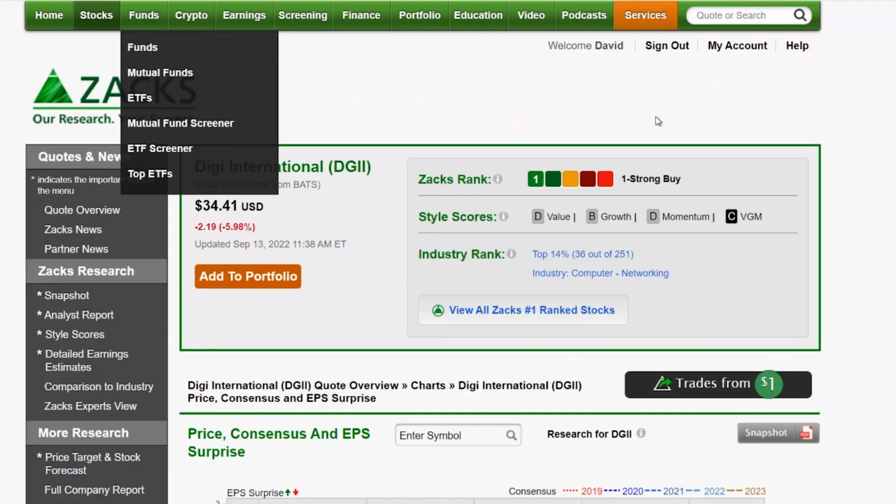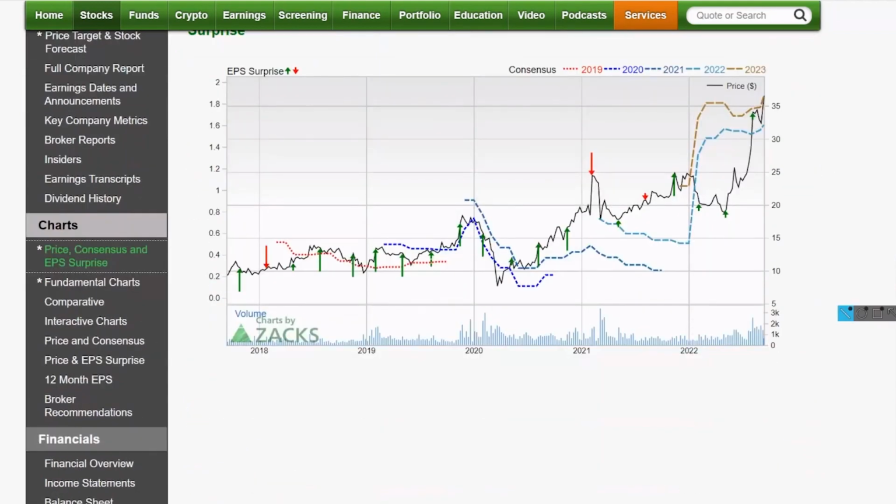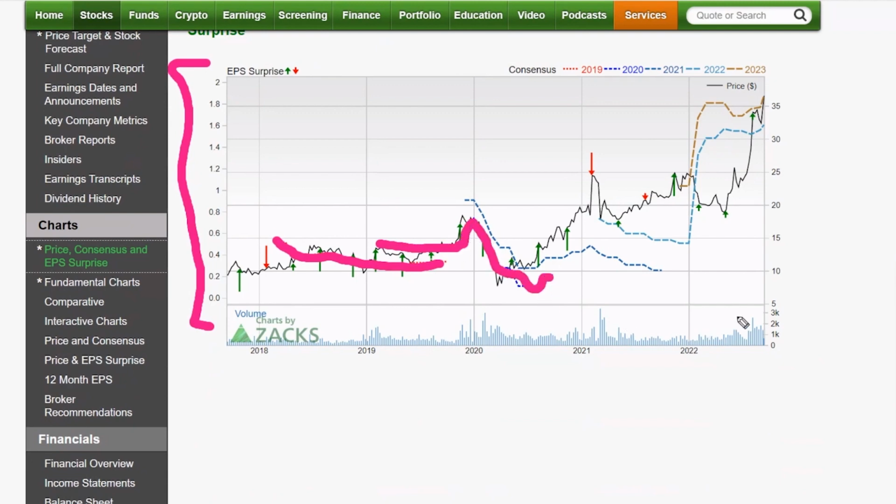Let's look at my favorite chart, the Price Consensus and EPS Surprise chart on Zacks.com. The left y-axis corresponds to the actual EPS number, which is these multicolored lines. And then the right y-axis is the price, which corresponds to that solid black line there. The little green arrows are earnings beats. Now, I want to show you something. We have some momentum here: four earnings beats in a row.